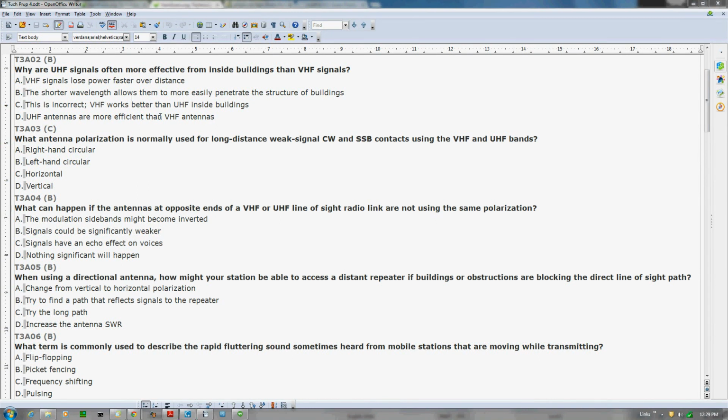Alright, so our first question here is, why are UHF signals often more effective from inside buildings than VHF signals? And the short of that is because the wavelength is shorter as you go up in frequency. This allows the radio waves to more easily penetrate the structure of buildings, because we're talking about from inside buildings. So that's the reason for that.